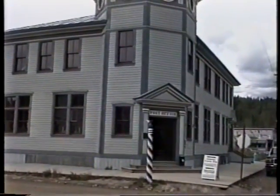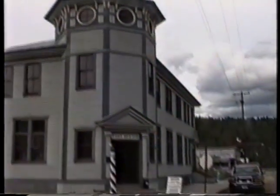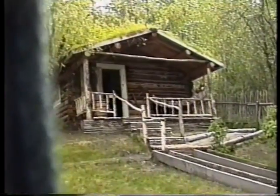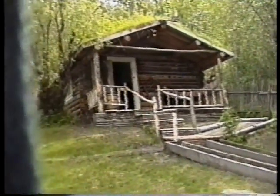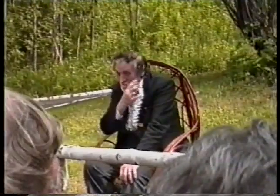This is the exterior of that post office. Very nice building. Good services given. And the fellow doing readings, I forget his name.